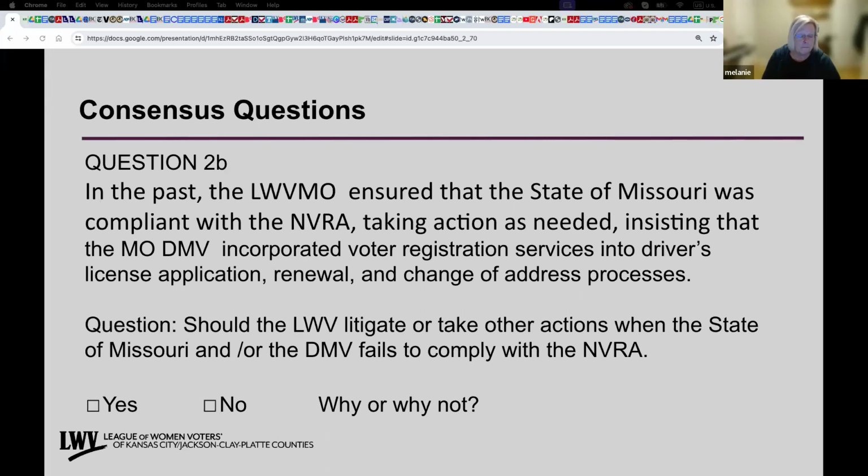Question 2B. In the past, the League of Women Voters Missouri ensured that the state of Missouri was compliant with the NVRA, taking action as needed, insisting that the Missouri DMV incorporate voter registration services into driver's license application, renewal, and change of address processes. Question: should the League of Women Voters litigate or take other actions when the state of Missouri and/or the DMV fails to comply with the NVRA? Yes, no, why or why not?